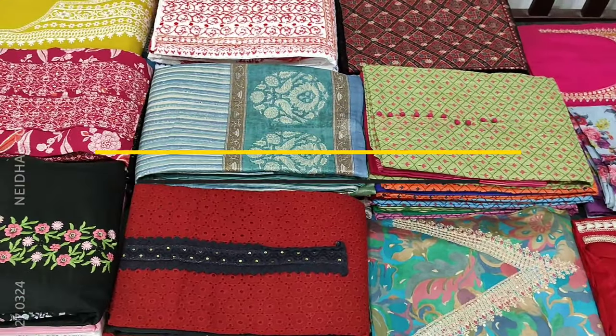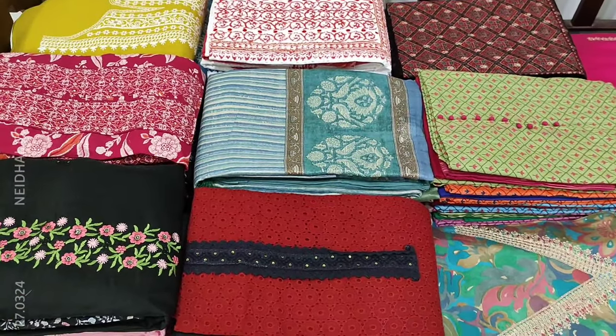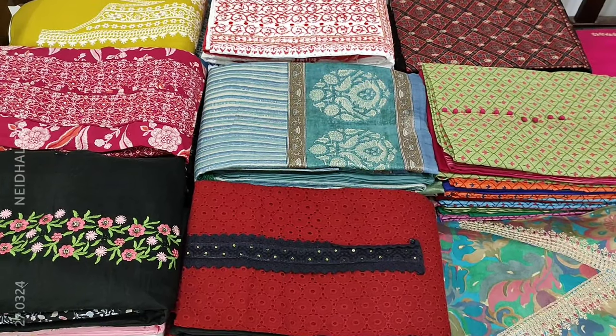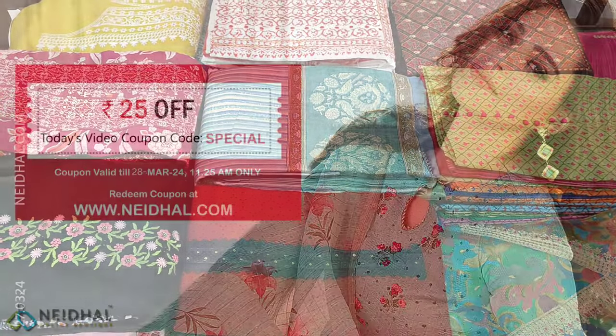Viewers, kindly note there will be slight variation in the color due to the lighting used for the videography. Hence, we request you to consider the picture posted on our website for reference.